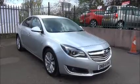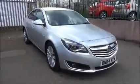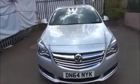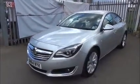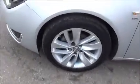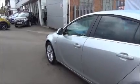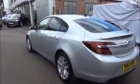The Insignia has a CO2 figure of 98 grams, which equates to a road fund licence fee of zero tax annually. When looking at the front of the vehicle, it has LED daytime running lights, front fog lights, a colour-coded front bumper, and the Vauxhall chrome styling. It has 18-inch upgraded alloy wheels, colour-coded door mirrors, colour-coded door handles, chrome styling around the windows, and rear privacy shades.